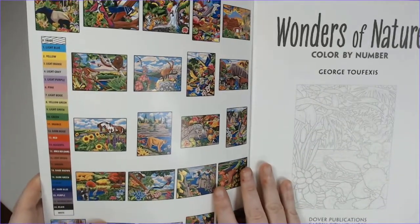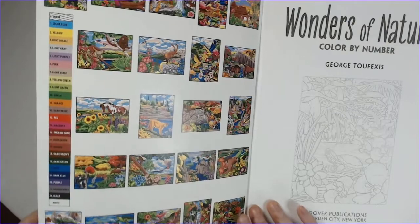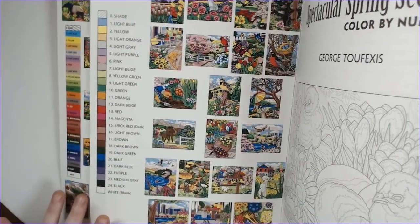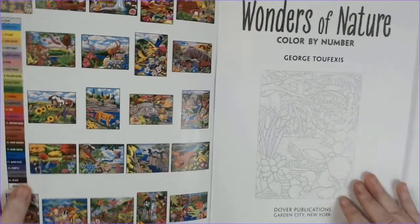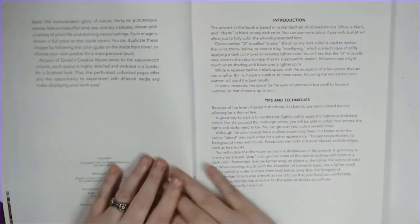It does look to be his typical, more recently he seems to have adopted a typical type of color palette, and this seems pretty in line with that. I think this matches Spectacular Spring Scenes, if I'm not mistaken. I think so. Yep. So if you have Spectacular Spring Scenes or a lot of his newer books, I think the colors pretty much are consistent at this point. Alright, I can do that now that we're off the shiny part.